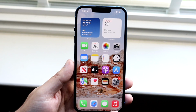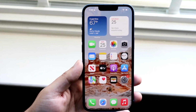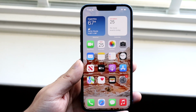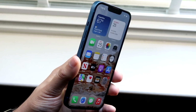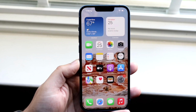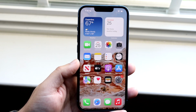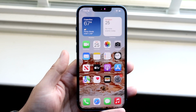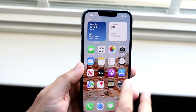Now, another thing you can do on top of that, because all of the iPhone 13s, including the 13 mini, have OLED panels, you can put a darker wallpaper on your iPhone and you can save a little bit of battery life. So this is another really cool thing. Every single dark pixel is fully turned off. So that's another thing I would highly recommend you look at, which is putting in a dark wallpaper. But on top of that, another thing you can do is just turn on dark mode.